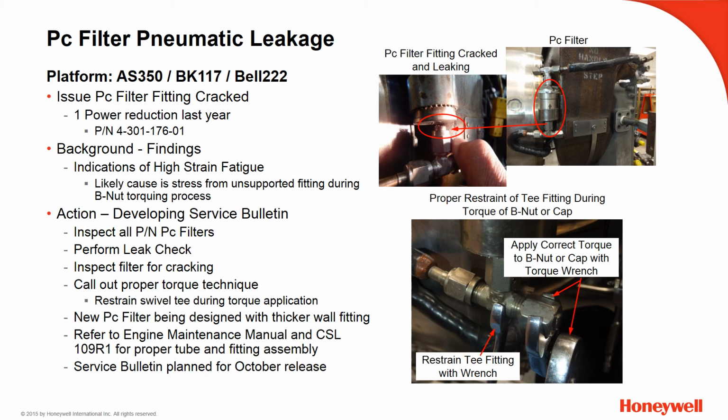Now, our action is we're developing a service bulletin. It's to inspect all part number PC pneumatic filters. We're going to need to perform a leak check, inspect the filter for cracking, and we're going to call out the proper torque technique, which is to restrain the T during torque application.